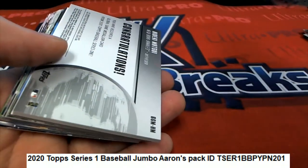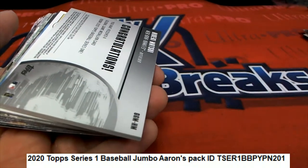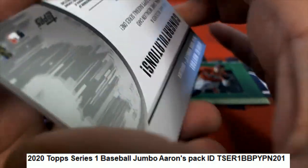It looks like we've got a hit. This is a numbered card right here. But what's this hit? What is this? Hideki Matsui.